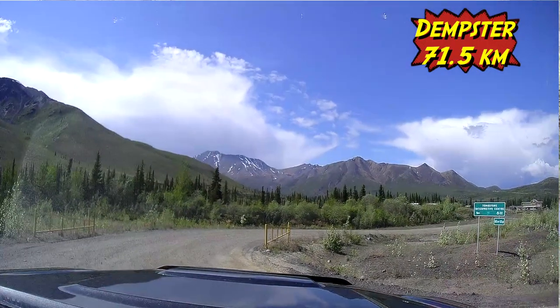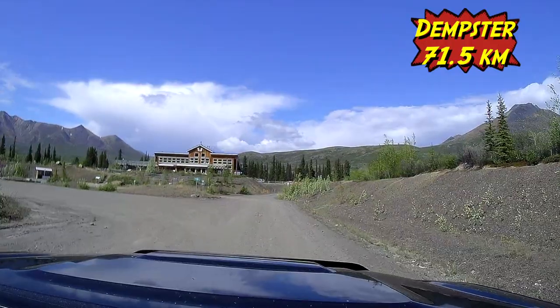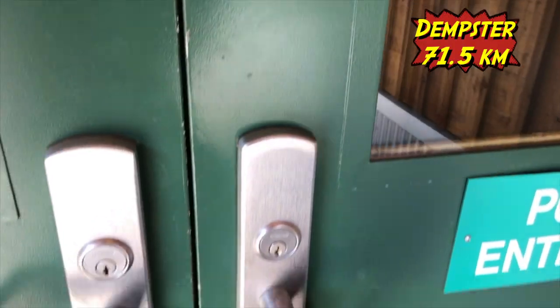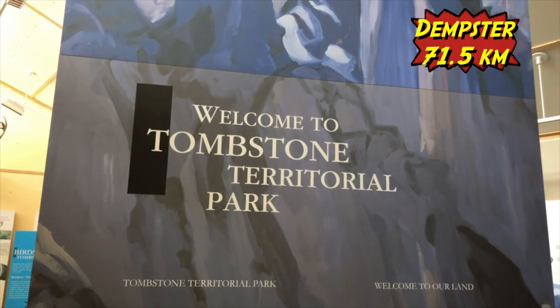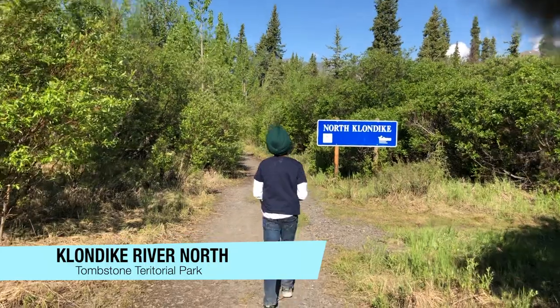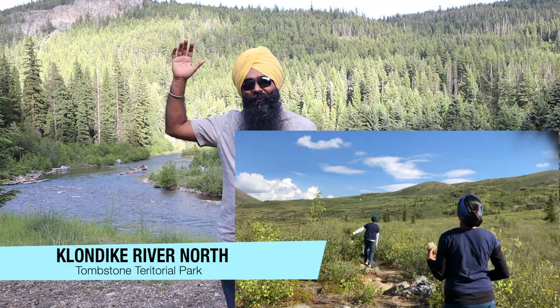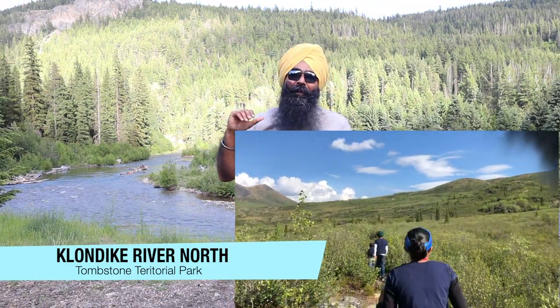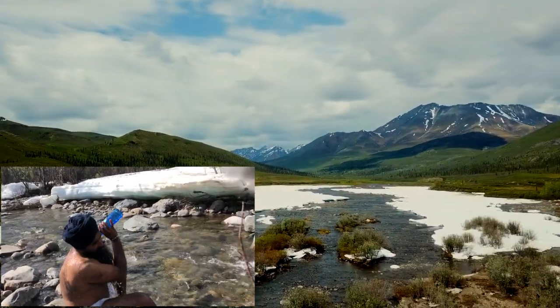After driving about 72 kilometers on Dempster Highway, Tombstone Territorial Park, that is a must stop at least a day, maybe two or more. It depends what you want to do there. We stayed there for almost a full day, and then we did a small hike, or you can say walk, in those small, we can call it bushes, or the trees of the tundra, because they are not big trees, they are that high or a little more high, but they are very old trees. So it was interesting. We did that hike with the Klondike River.